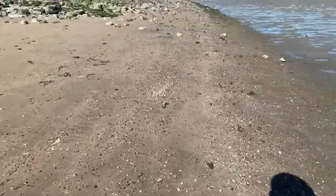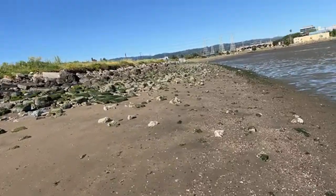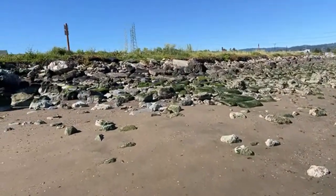Okay, I think I'm about as far down as I need to go. Got all these big rocks coming out here. So I think I'm gonna turn around, start going back up.